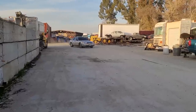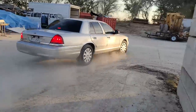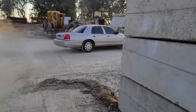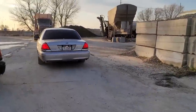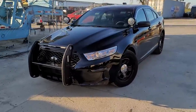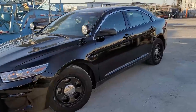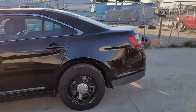What is up, guys? In this video, we're going to be searching this CHP style unmarked police interceptor that I like to call an undercover unit, and it is full of goodies. But first, we're going to be searching this 2017 Ford Taurus 3.5 liter V6 EcoBoost interceptor sedan.